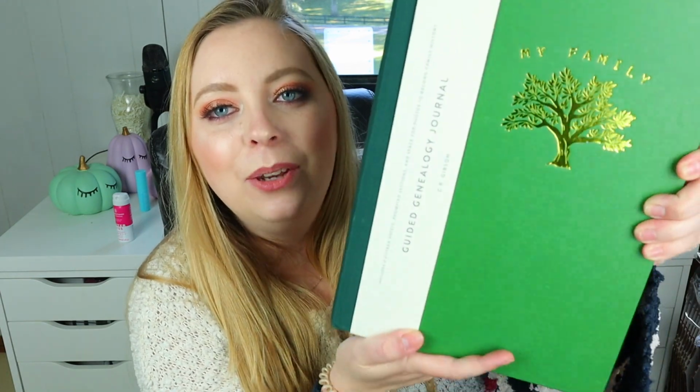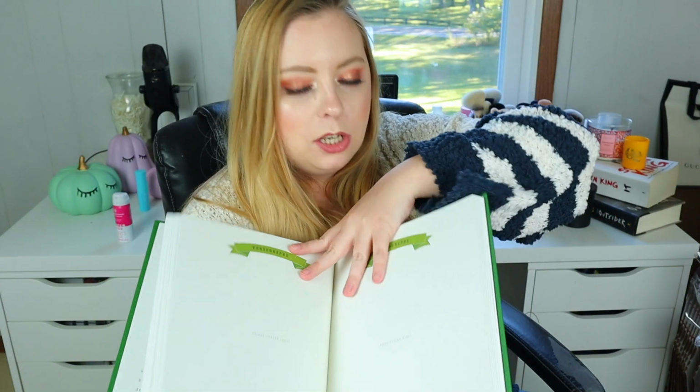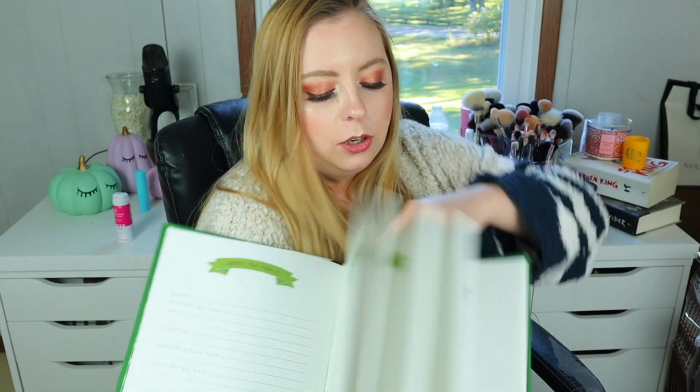Yeah. Next, we have this My Family Guided Genealogy Journal. Includes 6 sticker sheets, prompted sections, and space for photos to record family history. Look how cute this is. And it's so nice. It has one of these little things down here, like a bookmark. And then my family tree. Then it has all of these pages in here. I hope that the camera's not washing them out. But you got all these pages. You have pages for photos, so it can also be a photo album. There's a lot going on in here, and it's so cute.